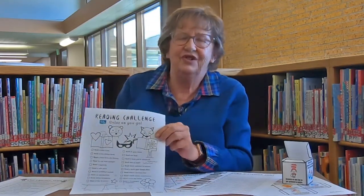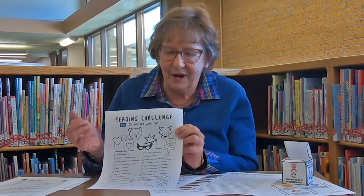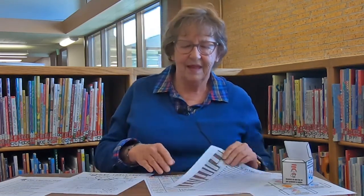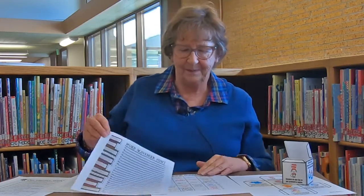This is another reading challenge, kind of like the book I just read, telling you that you can read in different places. And as you do, you just mark them off. This is called a word scavenger hunt. And when you're reading a book, try to find words that begin with each of these letters of the alphabet. Or you can look any place in your house, or you can look at the library, or as you're driving down the street with your mom or dad. Try to see if you can find a word that begins with each one of these letters of the alphabet.